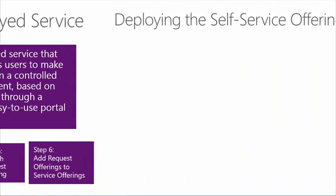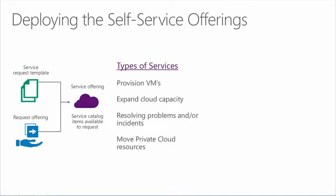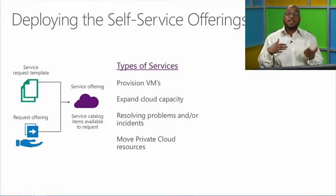You can create a full list of request offerings and decide who gets access to which offerings under which categories. So if I think about the process or the scenario, I have my request templates and my request offerings all going into my service offerings, which are surfaced on my portal, where I can, for instance, provision VMs, expand cloud capacity, or resolve some problems or incidents, because sometimes I'm going to have some requests to fix some problems that have occurred. That could be brought in through the self-service experience where a user has provided that, or again, with Orchestrator, I may have already created an automated runbook that brought in data from Operations Manager when an alert was kicked off. And that alert automatically created an incident, and that incident went into this process and created this experience as well.